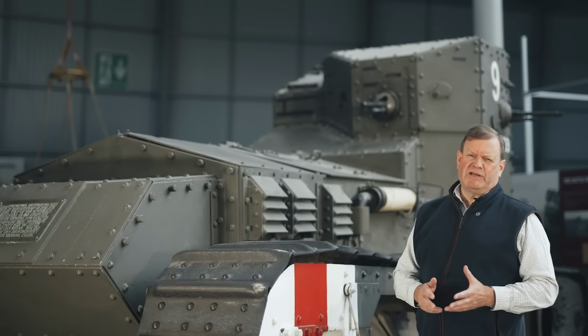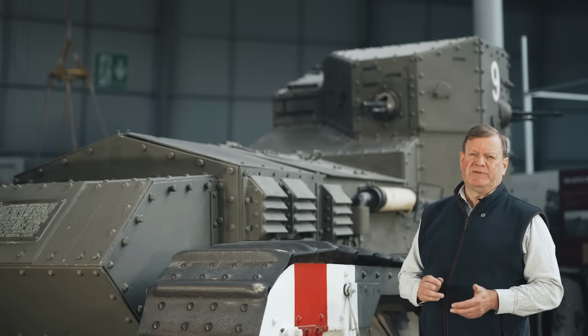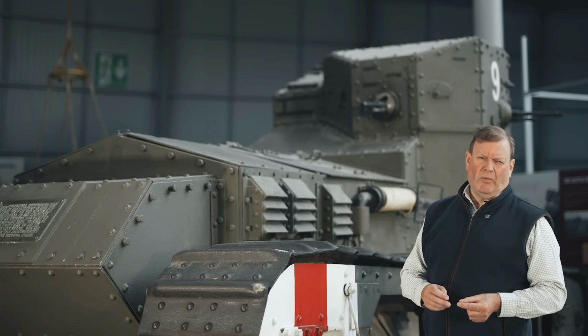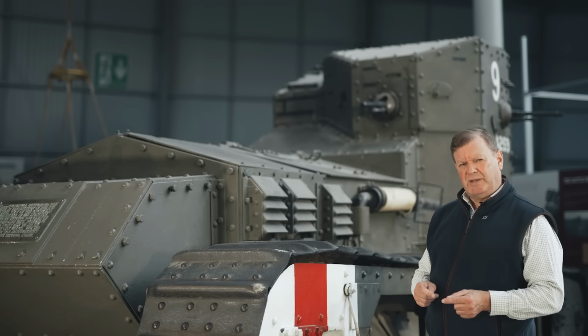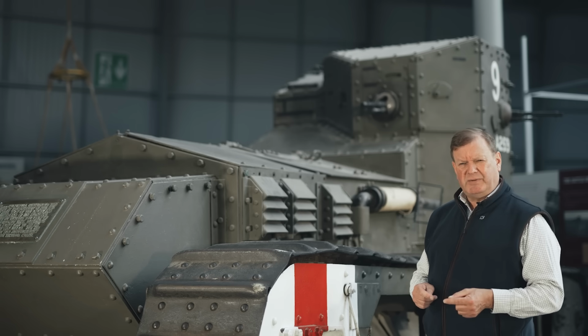The Whippet took just over a year to design and build, from Tritton's first proposal to the Tank Supply Committee on the 3rd of October 1916 to its first deployment with F Battalion of the Tank Corps on the 14th of December 1917. What that meant is the Whippet was arriving on the Western Front at a time when it would be best able to demonstrate its attributes of speed and mobility.